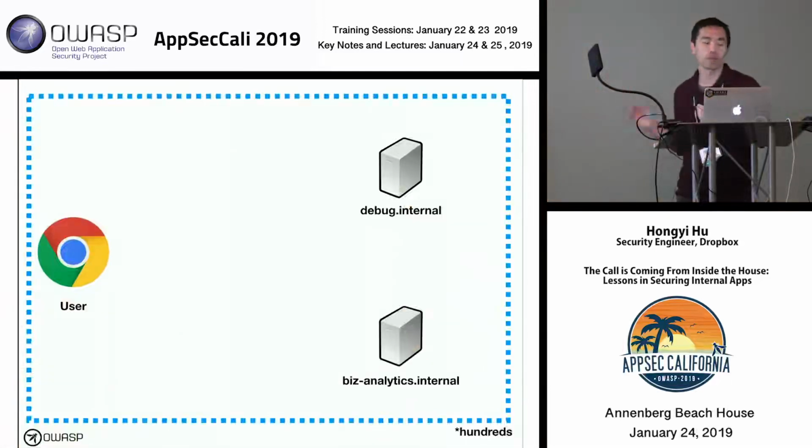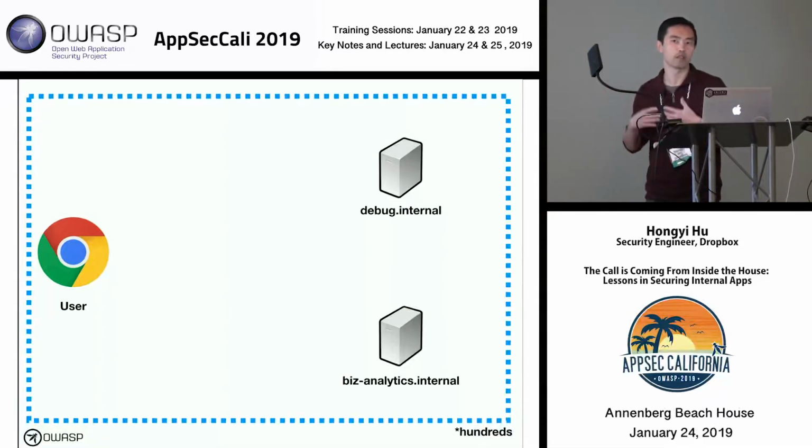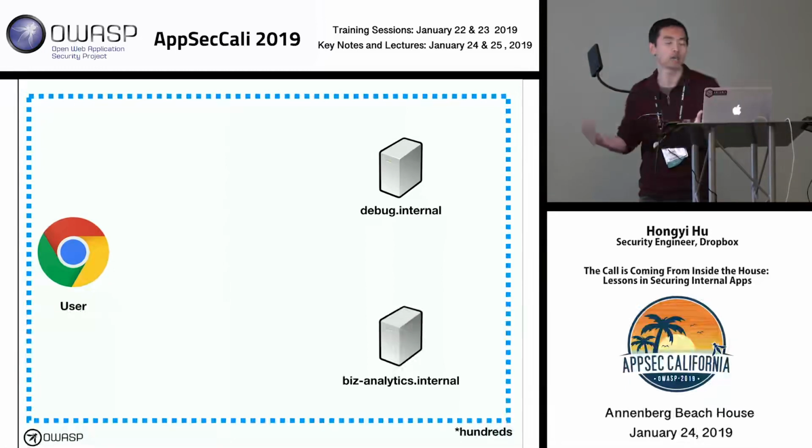So if we go back to our previous example with our two favorite web apps, let's keep in mind that we're starting within our environment, so I just drew this blue dotted line indicating our network boundary. But we're keeping in mind that we could potentially have hundreds of applications like this. So how do we scale up some of our security basics to all these hundreds of web apps really quickly? Let's suppose that we're starting from scratch.